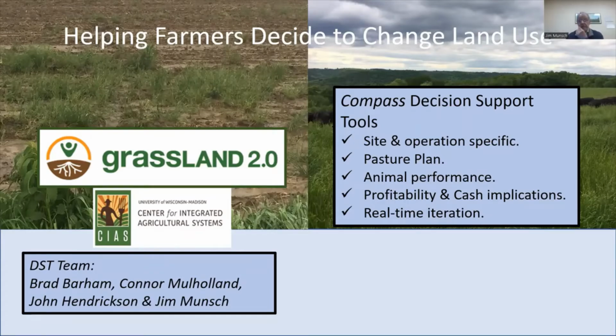The beauty of these tools is that they have the ability to do real-time iteration with a producer. So you can fill it all out, and if they say, no, I can't move my cattle every 3 days because of such and so, I've got to go to 5 days, you can show them in the tool what that's going to do to pasture performance, which will then mean fewer animals being able to be supported on the land. So you can make those iterations.